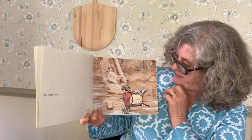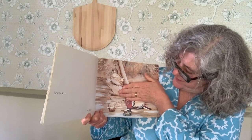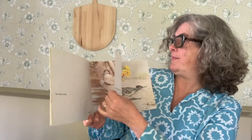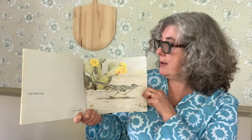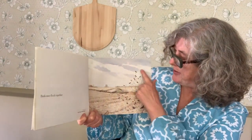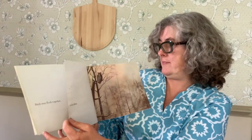You see the reflection of the duck in the water? Whew. Look at that roadrunner go. Others run. Birds may flock together, those red-winged blackbirds, or live alone.